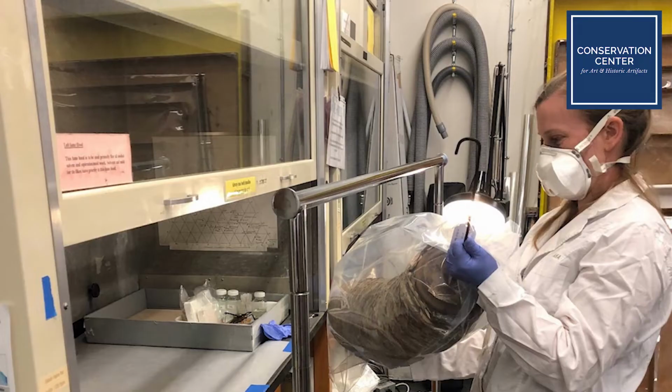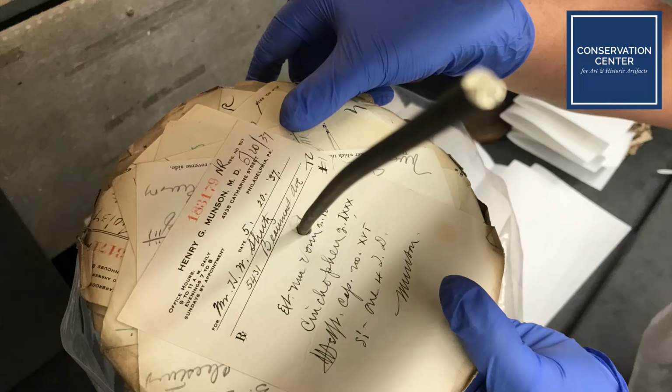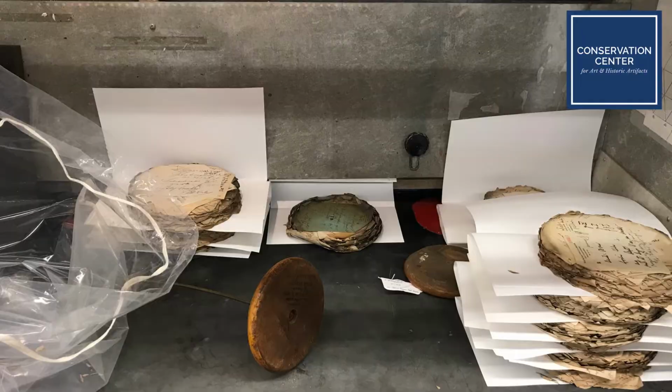But we're going to need CCAHA's help in order to do that, because we have to very carefully figure out how to get these prescriptions off the spool, how to preserve that information via digitization, how to preserve the slips if possible, and then, you know, how to properly store and manage that information.